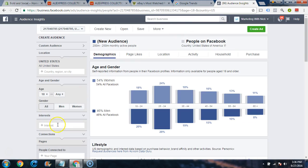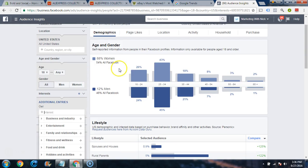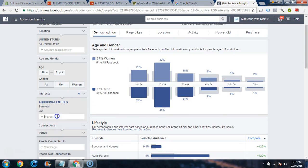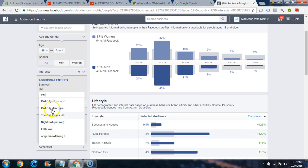And if we want to check in Audience Insights, is the owl really a popular thing? We can see that at the broadest level, the owl has 8 to 9 million people interested in that. And then you could break this down into so many other things like barn owl, and it jumps up to 9 to 10 million. I mean, there are so many owls. Spotted owl. Oh, that's not one. I thought that was one. Night owl, no. Origami owl, little owl. Anyway, there would be a lot more.